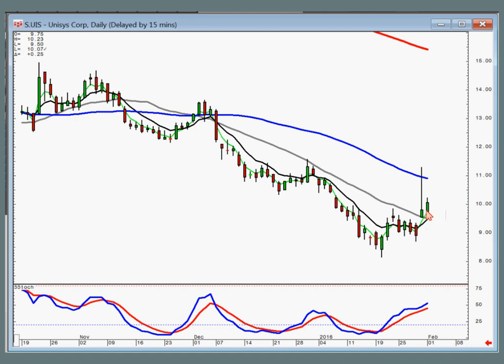And Unisys, this one was very easy. If it opened positive and traded positive today, you could be buying it. Anytime you see that big run up and they pull it back, that profit taking, especially when it's a signal, in this case kind of a kicker signal, if they open up positive again, that means the profit taking's over. That signal and that trend is still in progress.